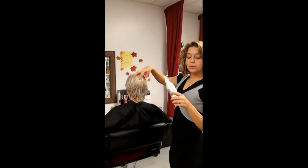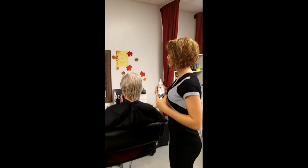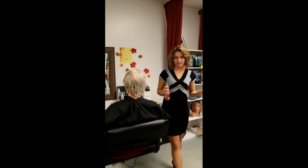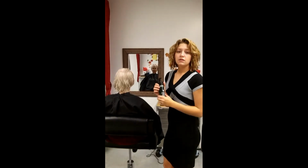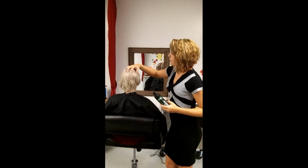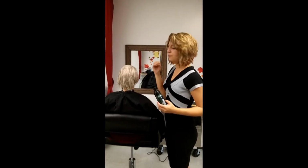I just added a little bit of Rootful to her roots here, just to give that extra little lift on it. Now I'm going to add a little Iron Silk. This is going to protect it from the heat. Now I'm going to add a little bit of an instant bodifier from her Bodyful. Because Sue has such baby fine hair, I think it's really going to pump up the volume.